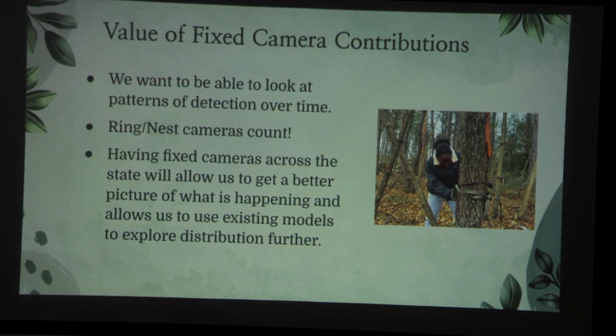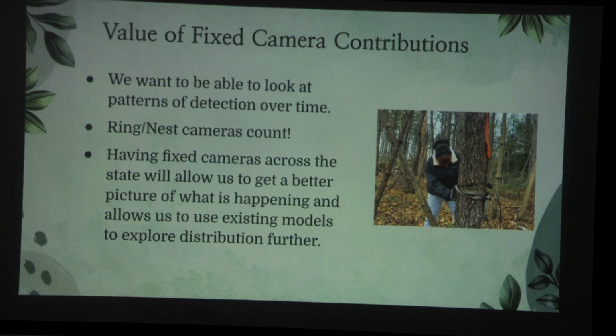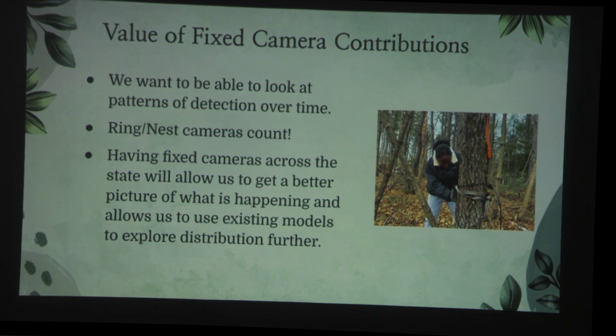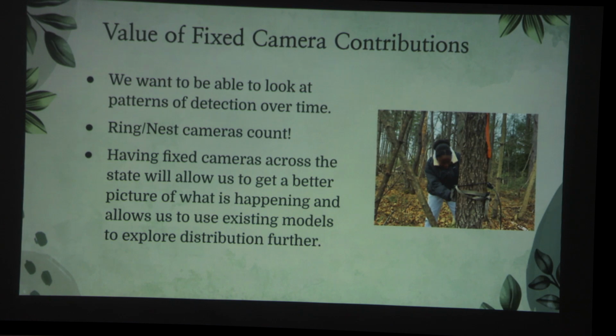So fixed cameras are a great help to us all, for those of you who have trail cameras or would like to set them up. A lot of folks don't realize that a Nest or a Ring doorbell also acts as a fixed trail camera, and they're really helpful to us. They allow us to track both the absence and presence of a species because you're continuously taking photos over time, and it allows us to get a better picture of what's actually going on with our mammals and to diversify our models so our information is more accurate.